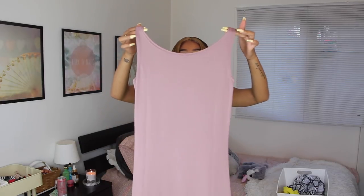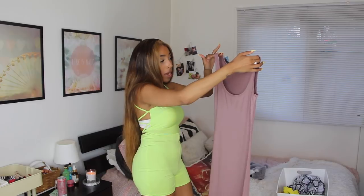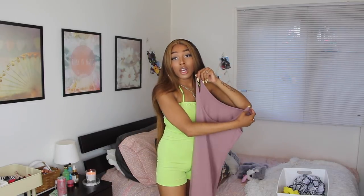Anyways, this is how the dress looks. It's a little high neck and a low back, or is it the opposite? I don't know. I think you can wear it both ways: either high neck and low back, or low neck and high back.